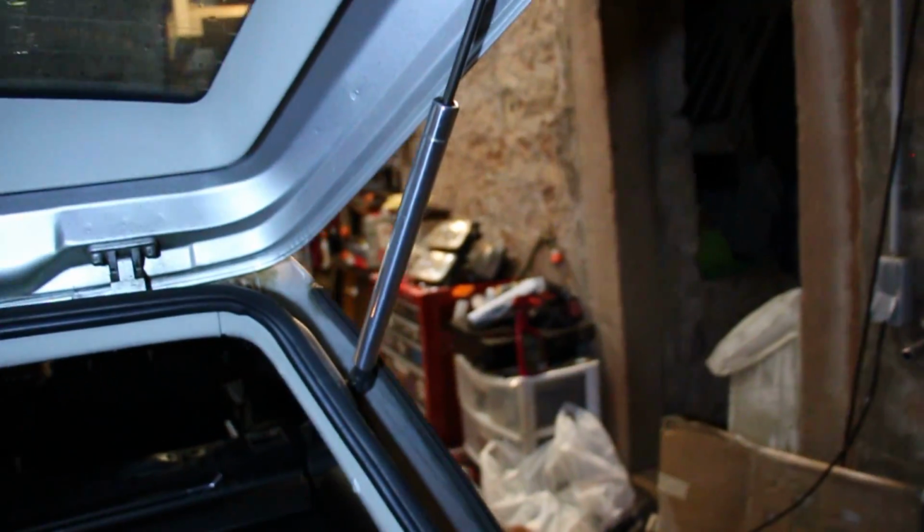Next, we'll go ahead and swap in these. I really love that these came as a factory option for Mark IVs. So much cooler than the original ones. I love it, love it.